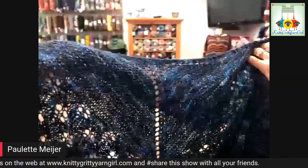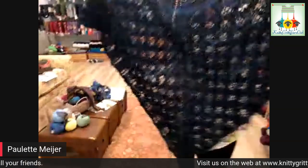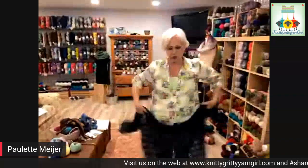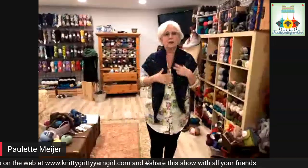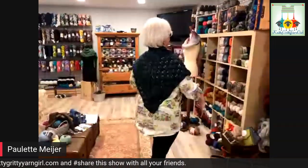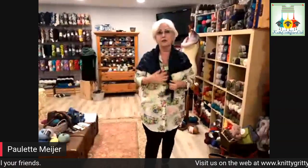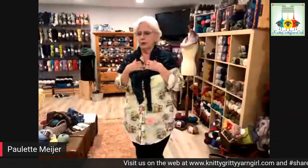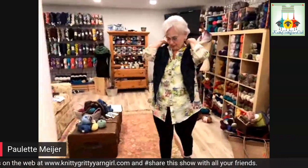So this is the Aubrey shawl, and this is using Patura as well. And just very lovely. I like the size of this for a shawl because this is that perfect size that you can actually put over your shoulders without it falling off, and then just give it a little tie if you want. So beautiful little piece here using Patura. I think I can keep that one on.